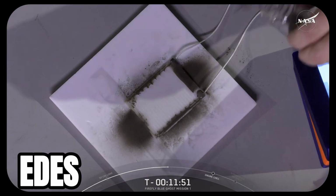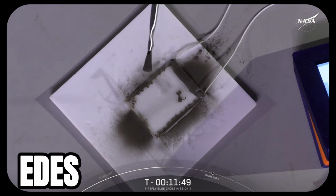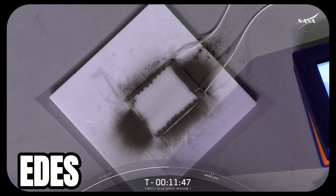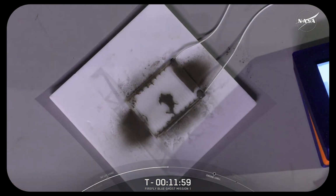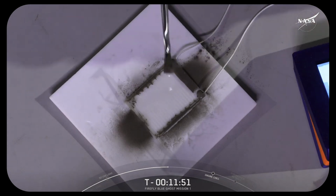It's called the Electrodynamic Dust Shield, EDS. This system uses an electric field to lift and transport dust particles away from sensitive surfaces. It's a technology that could change everything about how we operate on the Moon. Imagine solar panels on the Moon that never accumulate dust, windows that stay clear, and spacesuit visors that are always pristine. Thanks to EDS, lunar explorers could finally be free from the persistent and damaging effects of regolith.